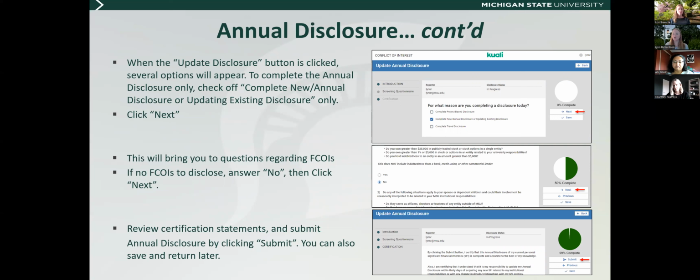So if you have no conflicts to disclose, I think there's 2 questions only here. So just review the questions, and if you have nothing to disclose, you would just hit no, and then you just hit next. And then in the 3rd screenshot on the bottom of the slide, it will bring you to the certification statements page. And so you just review these statements, and if you agree with those, you just click submit, and then you've completed your annual disclosure.